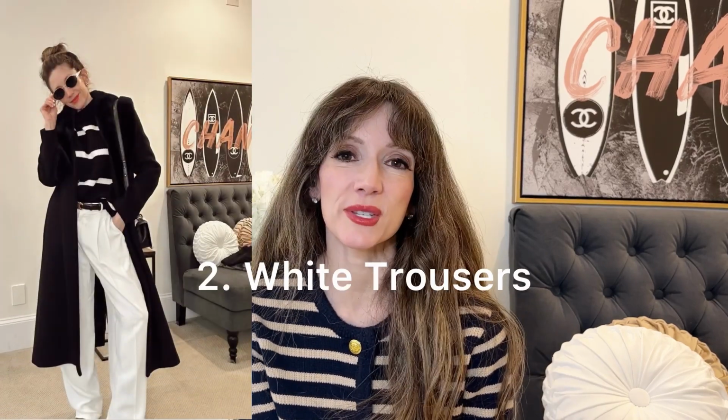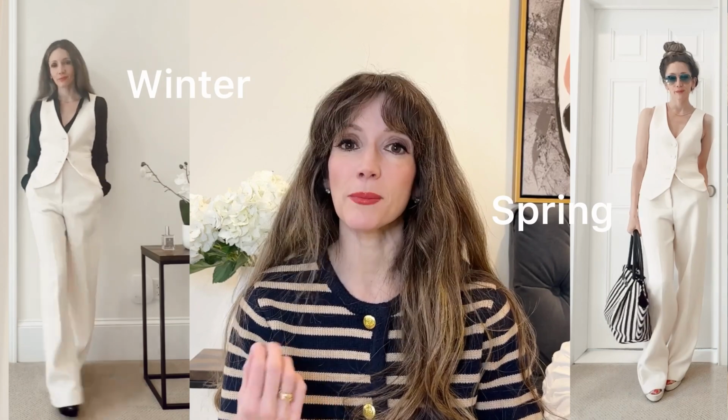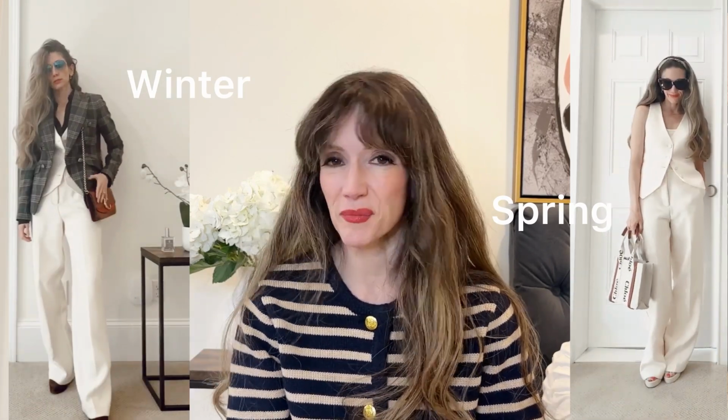The next piece that I really love to transition my wardrobe from winter to spring are white trousers. Winter whites look so classic and elegant, and I feel like we've seen them a lot in editorials and on our feeds this winter. They can just look really, really beautiful in monochrome or just as a pop of lightness with the more muted colors of gray and burgundy that have been very popular this season.